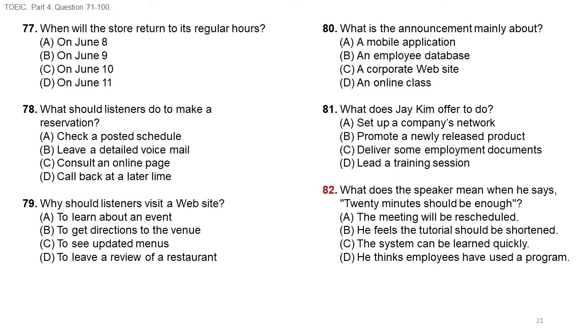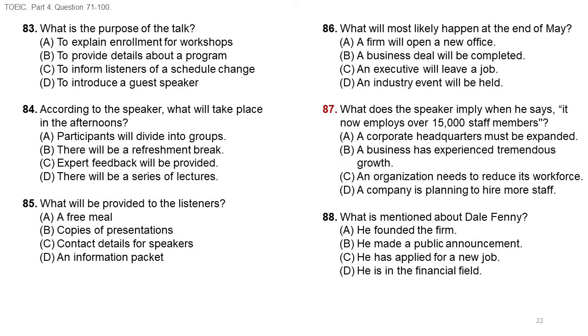Number 82. What does the speaker mean when he says, 20 minutes should be enough? Questions 83 through 85 refer to the following talk.